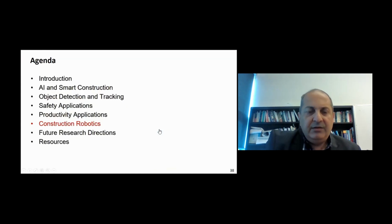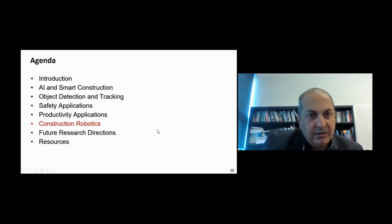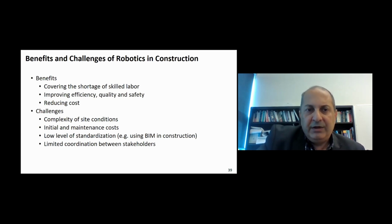The last part is related to construction robotics. So I'm going to go through this part quickly. I know there was another talk related to this issue, so I'll just show you quick examples. Here I have some benefits and challenges of applying robotics in construction.